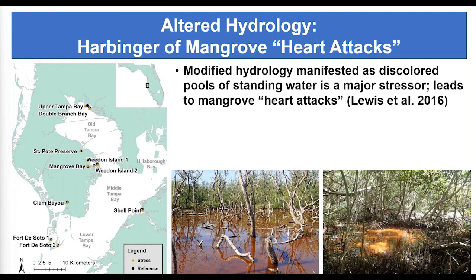They're so prominent, you can actually see them and identify them from space with aerial and satellite imagery, and that's what we've done around Tampa Bay. So we worked in a number of different stressed mangrove environments, which you can see on the map on the left. And we also compared them to reference sites.